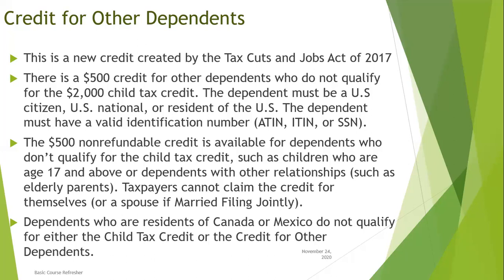There's also a credit for other dependents. This is a new credit that started back in 2017. It's up to $500 for other dependents who do not qualify for the child tax credit. They have to be a US citizen, a US national, or a resident of the US. The dependent must have a valid identification number. They can have an ATIN, ITIN, or a Social Security number.